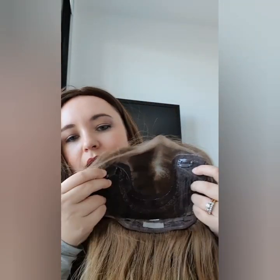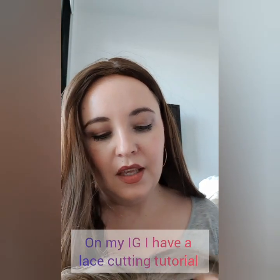So when you get your wig, the lace will not be cut, if it comes brand new, of course. If you get it secondhand, it may already be cut by somebody. The thought of cutting the lace is a lot more nerve-wracking than it actually is, but it's okay. Just take your time, get some natural good light, and don't have any distractions around you, so that you can take it slow.